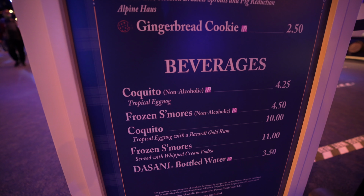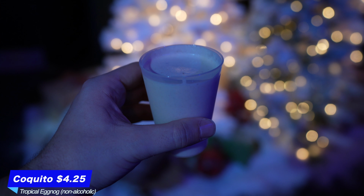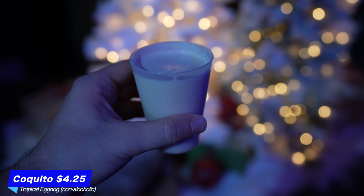In addition, I was convinced to try the blackened bass with the white cheddar grits. Grits, you know I'm all about the grits, so gotta give those a try. In addition, I saw the tropical eggnog, and I said to myself, hey, non-alcoholic drink, we've got to try it. We've got to try all the non-alcoholic drinks that we can find, so let's dig into all of it.